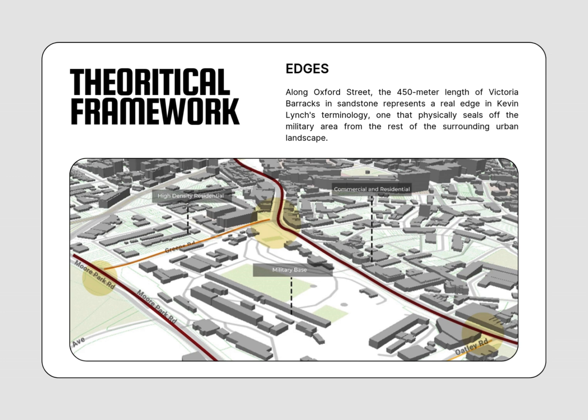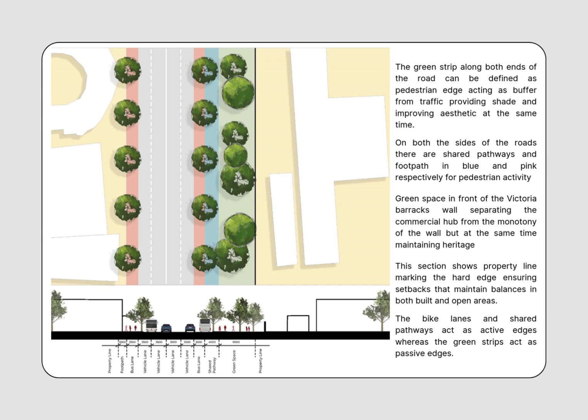Another critical concept is that of edges. The physical separation of the military area from the rest of the urban area is provided by the 450-meter long wall made of sandstone which surrounds Victoria Barracks. Looking at the street design, we can notice how edges play an important role in activation as well as segregation.